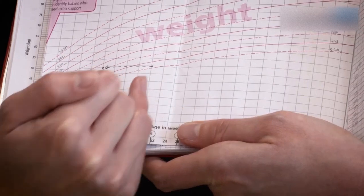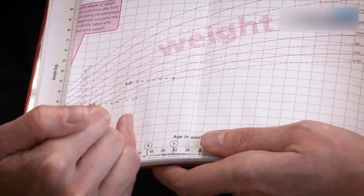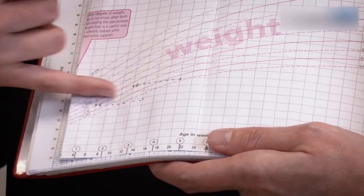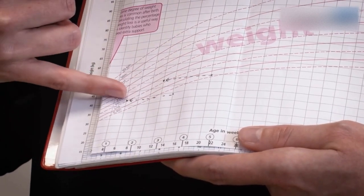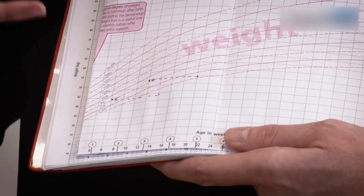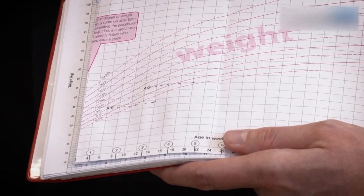So the point here at 20 weeks and the point at 14 weeks is their growth plotted for their actual age. The dashed line shows how many weeks early they were. In this case it was 8. So actually the plot here is tracked back by 8 weeks. Therefore this baby is tracking along the 9th centile for their corrected growth.